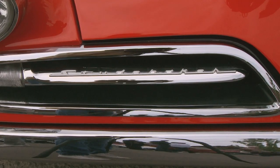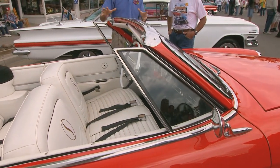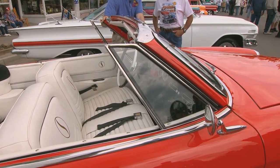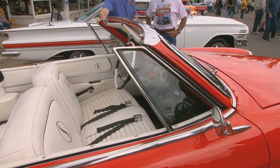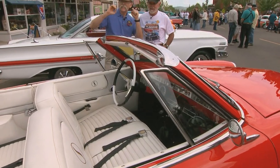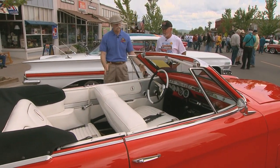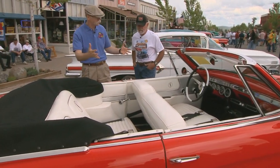But to make this a convertible, and it looks to me like you've even dropped the windshield back a little bit, have you? Well, you've got a good eye, Dennis. I did, just a little bit, just to sleek it up even a little bit more sleek. Oh yeah, gosh, it's just gorgeous.